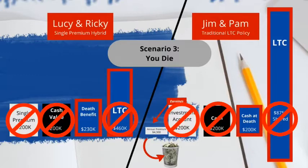Instead of having forfeited that $200,000 or using it to pay the single premium hybrid, they had kept that 200 grand and invested it, and it grew. Okay, probably grew. Okay, even though they're paying their long-term care premium every year. So their heirs can get that at the time of death. So yes, in this scenario, Lucy and Ricky's heirs are slightly better off than Jim and Pam's heirs. Okay, but not much better off. And clearly, in scenario number 1 and scenario number 2, Jim and Pam were much better off than Lucy and Ricky.